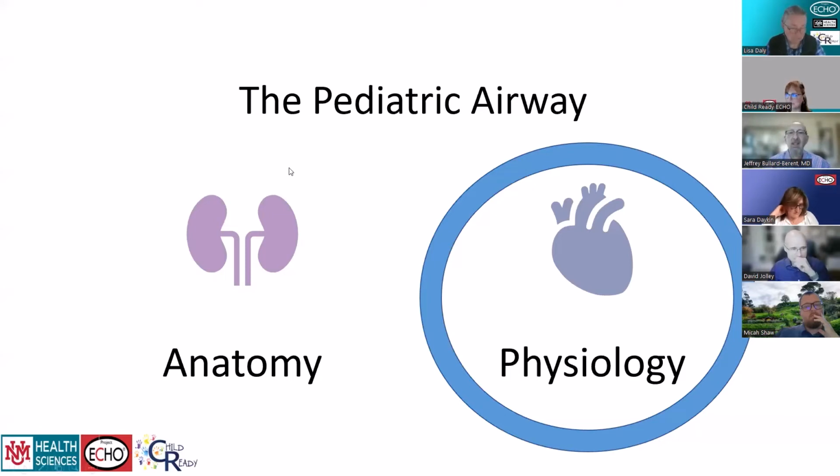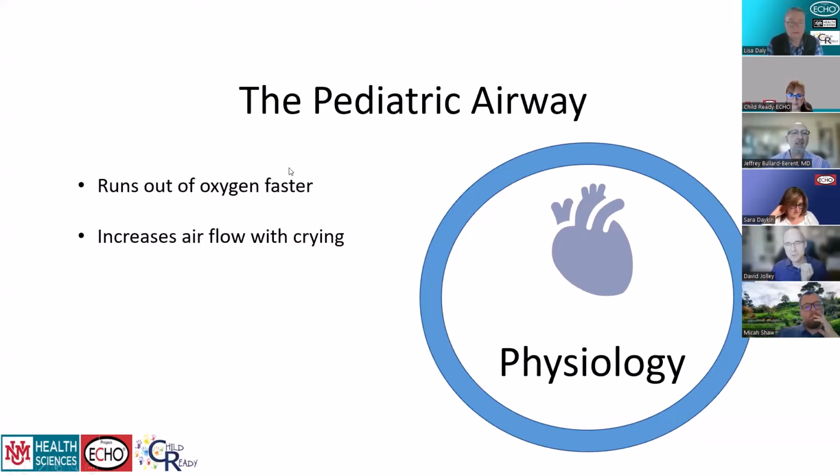Next slide. First is that children have smaller lungs and they have a higher metabolism. So they're going to develop hypoxia when apneic faster than an adult. If you think of oxygen like gasoline, kids have a smaller tank than adults. And so kids are going to be kind of like a gas guzzler with a small tank. They're just going to run out of gas a whole lot faster. They're going to run out of oxygen a lot faster than adults without a steady supply.